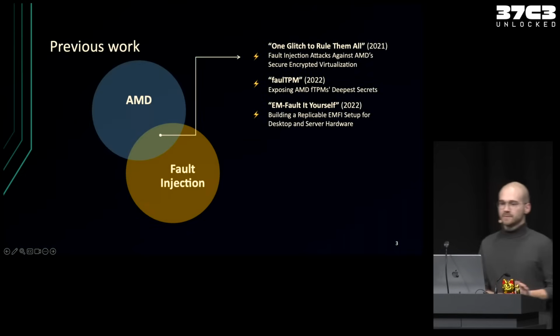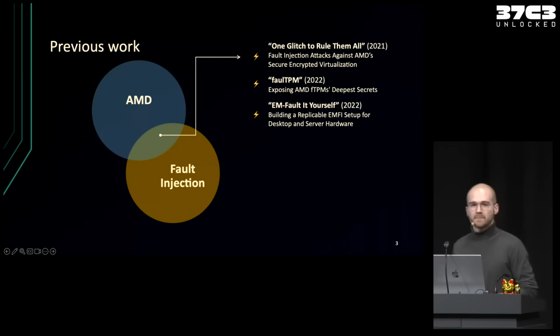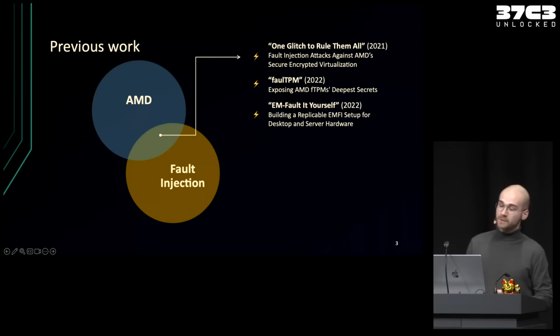Our fault injection efforts date back to 2021, when Hans-Niklas and colleagues introduced a voltage glitching attack on AMD's secure processor, which originally was there to undermine AMD's VM encryption. One year later, Hans-Niklas and I extended that work with our faulTPM paper and showed that you cannot really trust TPM-based full disk encryption like BitLocker on AMD laptops and desktops. Meanwhile, Niklas showed that AMD's chips are also prone to electromagnetic fault injection.